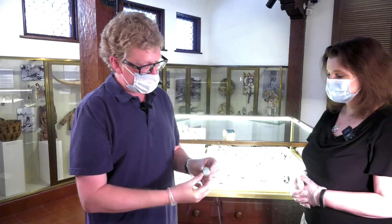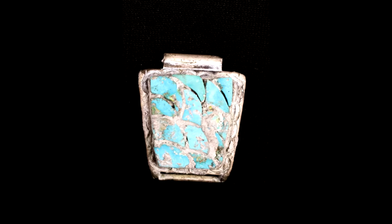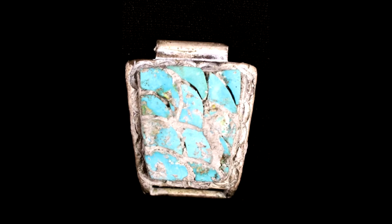Something like you would see in this pendant. This is a work in process. So it would have been a little bit proud and a little bit rough, and as they polish that down and clean it up, that beautiful abstract design would come up in that highly detailed polish.